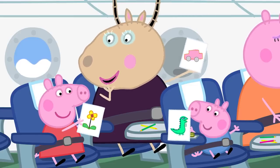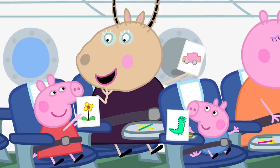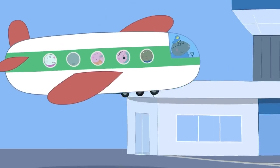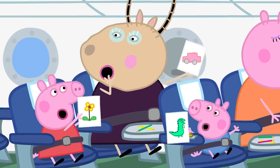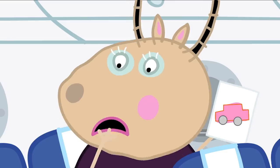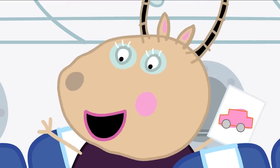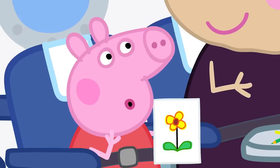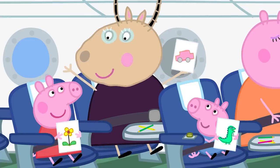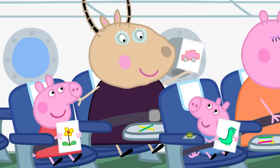Look at these! The line work! The attention to detail! Incredible! A star plus! Hooray! We've landed! Whee! Already? But I was having fun! That wasn't scary at all! I told you! Flying is really fun! Thank you for helping me, Peppa and George. Now I cannot wait to fly home.